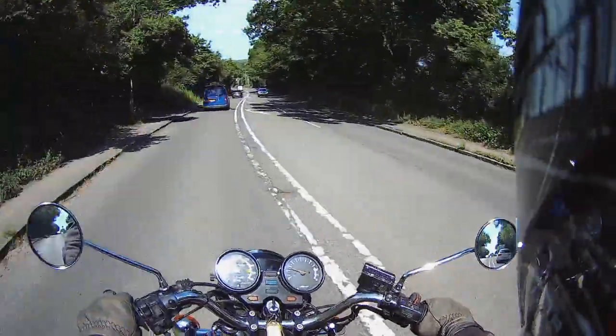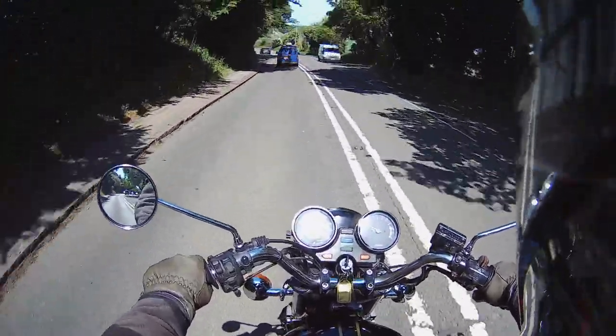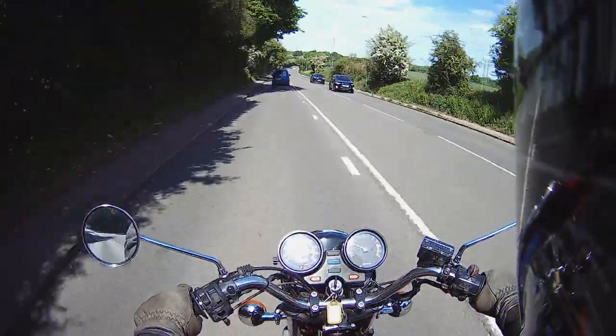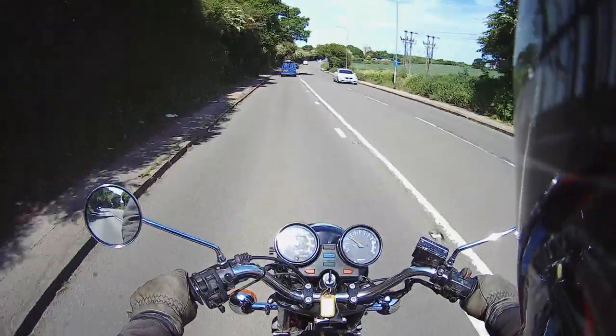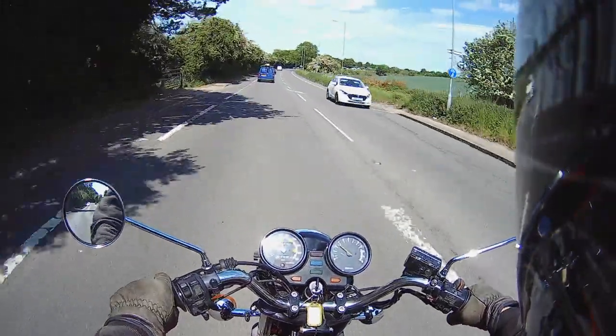What the fuck? Okay, hell. What's going on with people? Invalid carriage going up the fucking road. This geezer in front can't stay on a straight line.